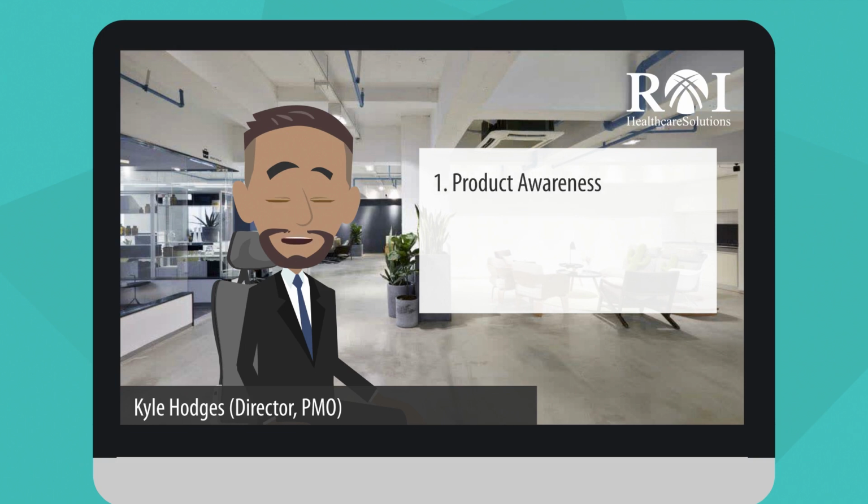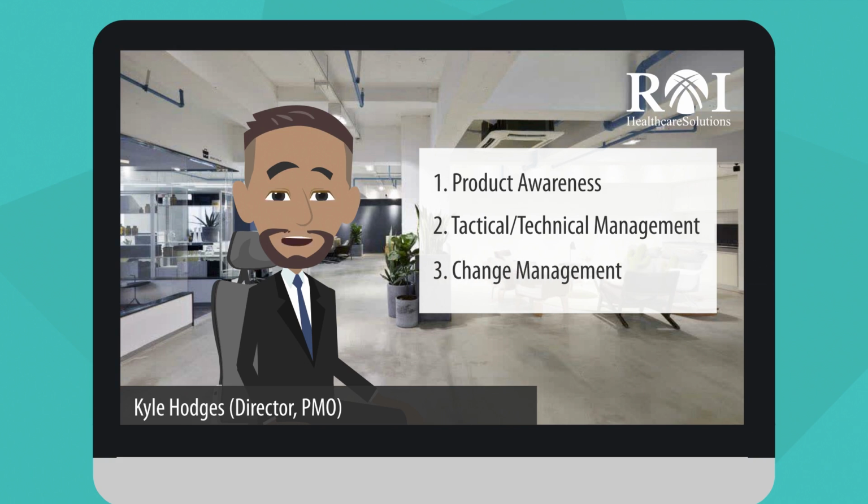One is product awareness. The other is tactical technical management, where we'll hear a lot of insights from Keith. And the third is change management. Through these three pillars, we'll be able to outline some of the key considerations that we have for our project teams as they go through their ramp up for managing customer updates.